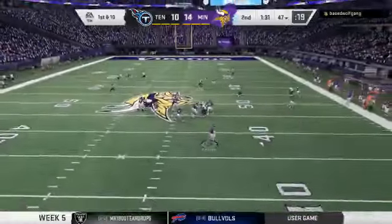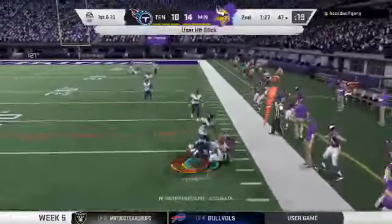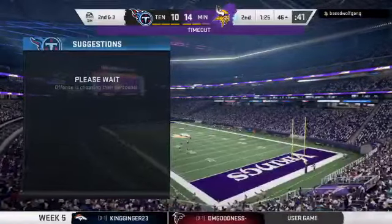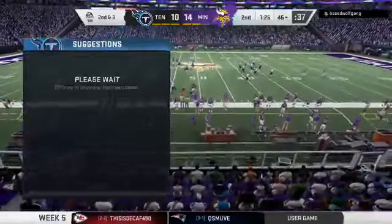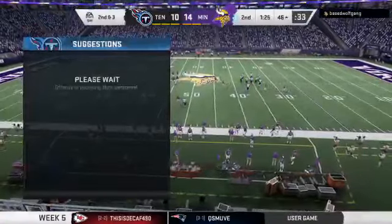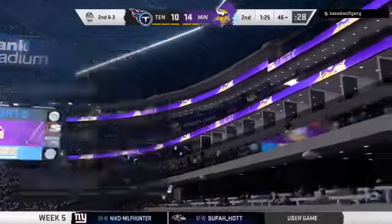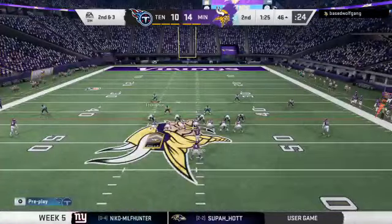Cousins now to throw on first down. He's going to find his running back. It's complete. The Vikings going to signal for the first of their timeouts as they'll talk things over prior to this upcoming second down play. Able to get 7 on that first down pass play. 2nd and 3.